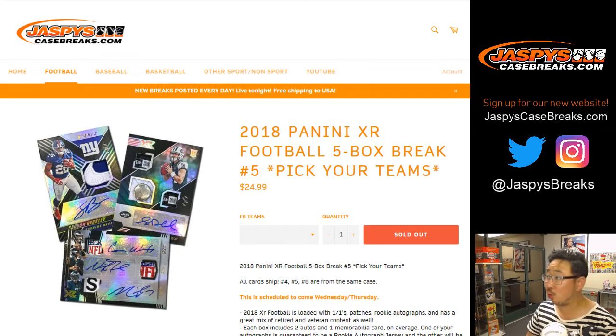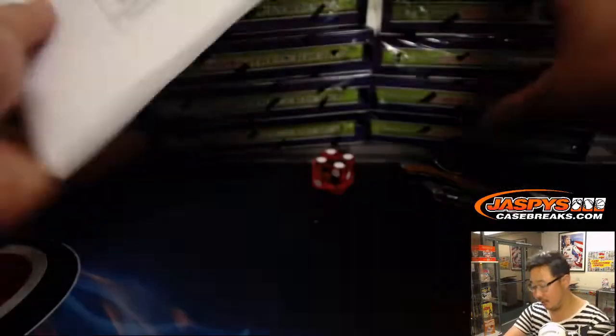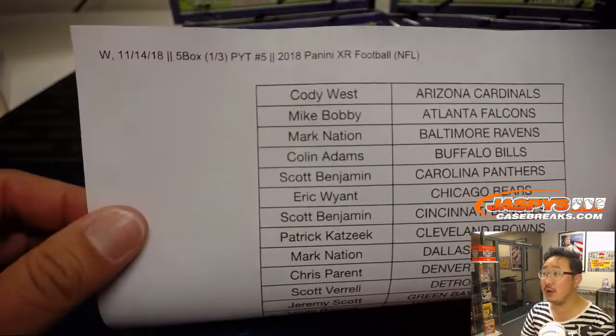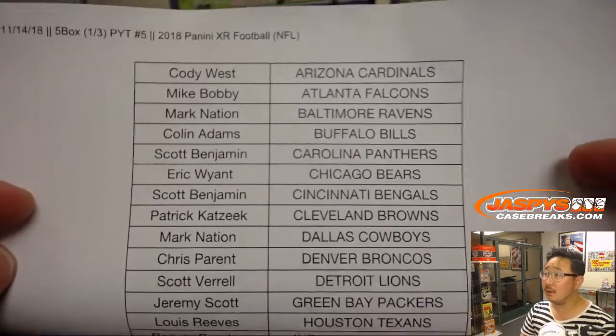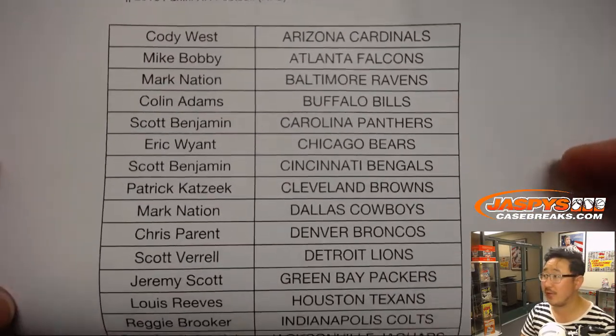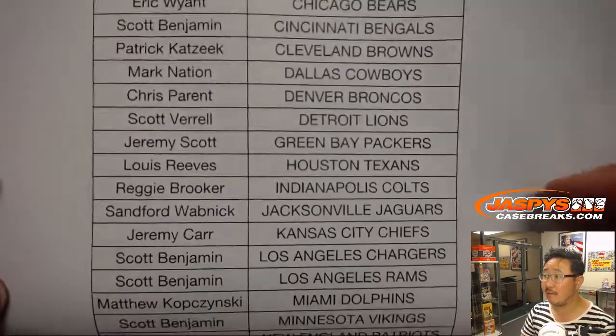Good evening, everyone. Great late night rally, and we finally knocked out a five box pick your team break of 2018 Panini XR Football. Pick your team number five. Big thanks to all of these folks for getting to the action on the 14th on a Wednesday. There it is. Five box five, XR Football 2018 edition. Thank you to everyone here.